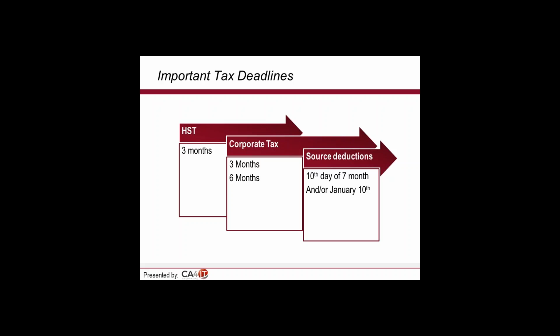GST/HST is due 3 months after your corporate year-end date. Your year-end date can be any date within 1 year and 1 week from the date you incorporate. Typically, we choose a month end for easier bookkeeping, and we go as far out as we possibly can. So, for example, if you were to incorporate today, we would probably be looking at a year end of October 31st, because 1 year, 1 week wouldn't quite bring us to the end of November.